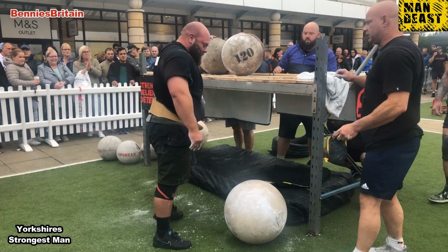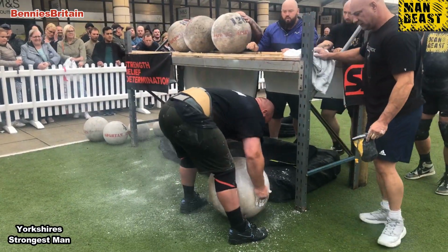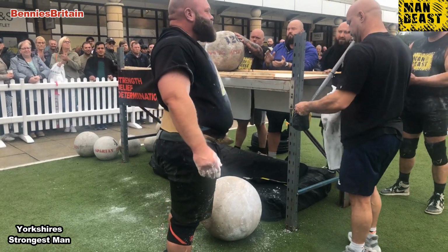So it's a bit dope. Take 140 off the corner because if he gets that grip right, he's certainly got the strength to get it off. Holland is the only one to set a blueprint on this so far. I know it's going to go up with.